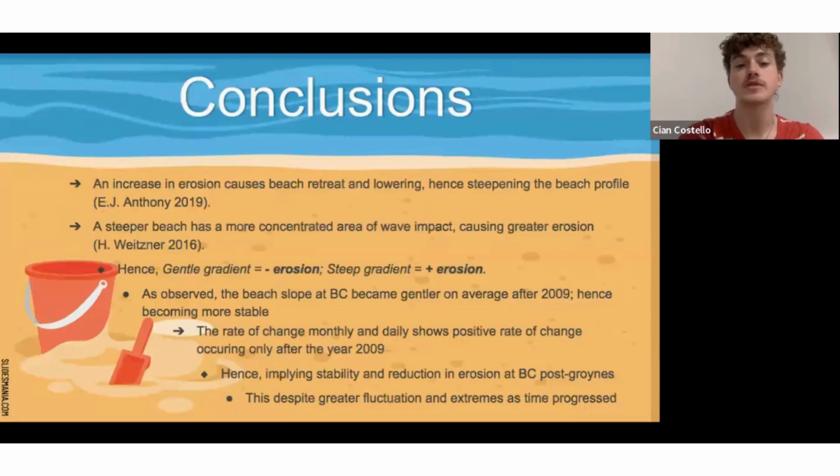Now, onto my conclusions. An increase in erosion causes beach retreat and lowering of the beach, which can be characterized as the steepening of the beach. And the steeper beach has a more direct angle of impact from incoming waves, which causes greater erosion due to the increased pressure. Hence, you can characterize a gentler beach slope as having less erosion, whereas a steeper beach slope, or gradient even, has more erosion occurring.